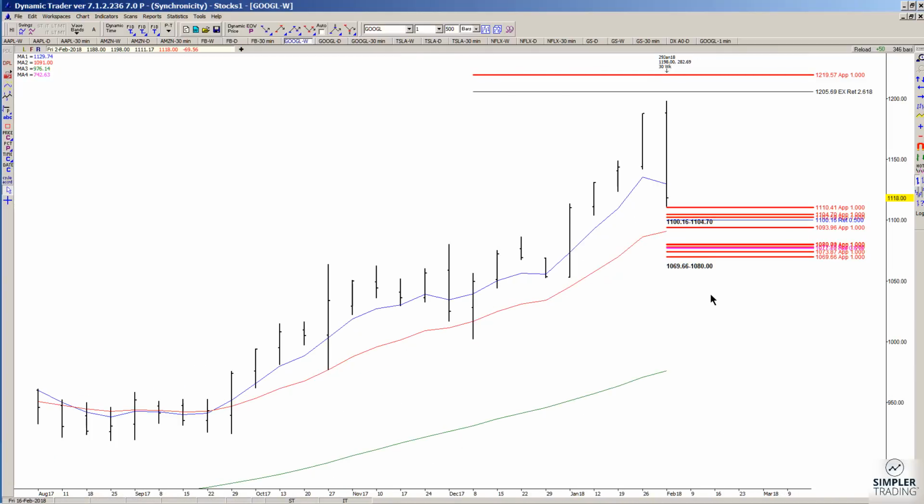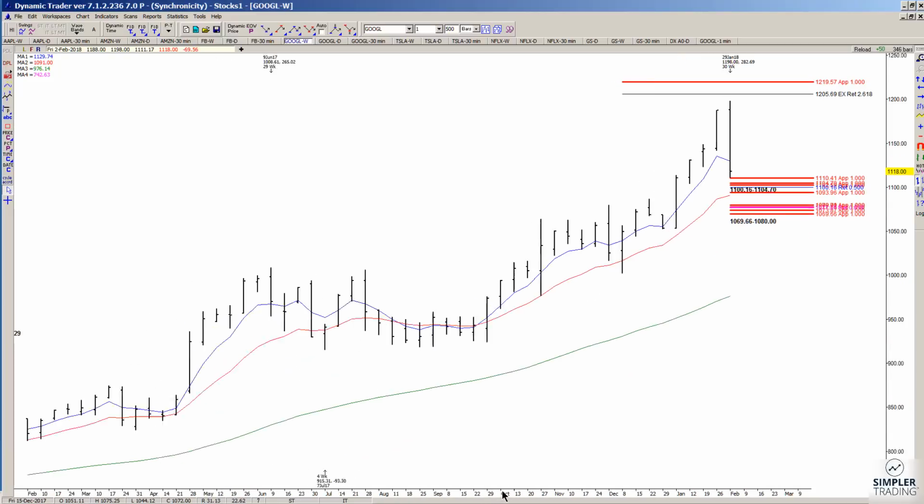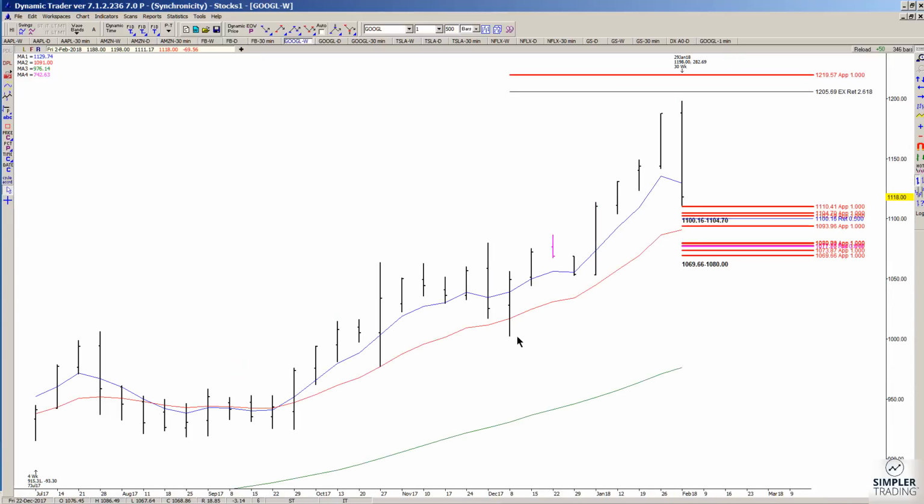Now the area that stands out below the market on this weekly chart comes in at the 1069.66 to 1080 area, and that also includes multiple symmetrical projections of prior swings, along with a 618 retracement of the prior major swing. So those are a couple of areas that I'm going to stalk for possible entries, but I'll tell you right now, it's still vulnerable. I do not see the new buy triggers yet.